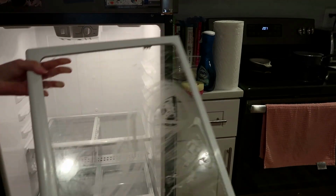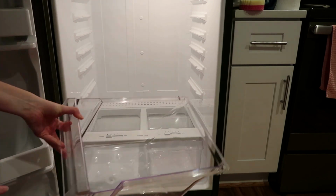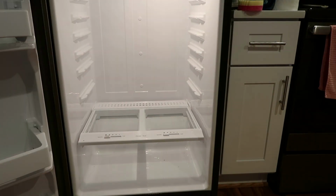The next step is removing the fridge shelves and drawers so that you can easily access the walls and floor of the fridge itself. I'm going to clean out the fridge in 2 easy steps. First, I'm using my handheld vacuum attachment to vacuum up any crumbs off of the floor and sides of the fridge, as well as the drawer inserts in the door.